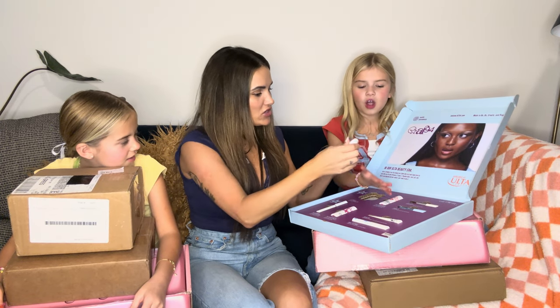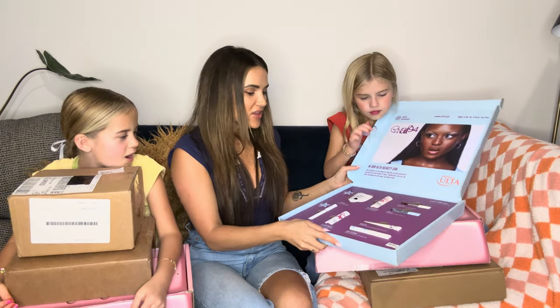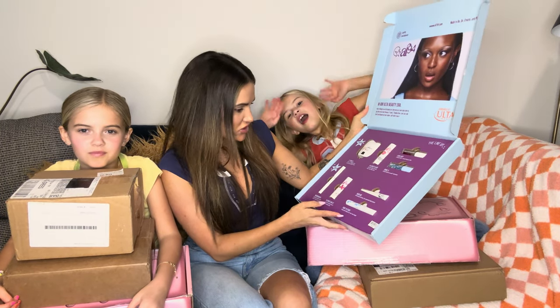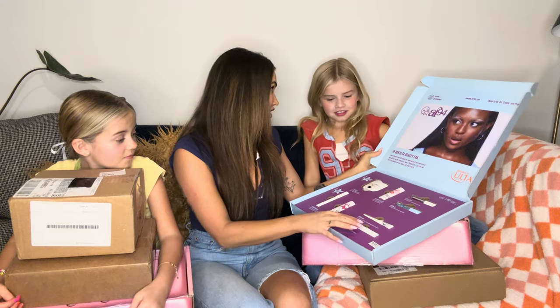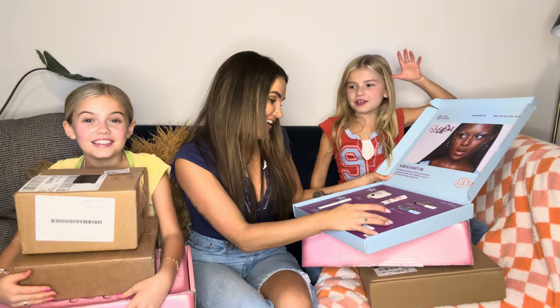This is the bronzer. It has bronzer plus highlighter on it. Bronzer highlighter duo. Yeah, that's cool. And they have a lot. And then we got a couple more of the sticks, like the blush sticks in there. We got blue mascara. Whoa. Who's gonna try that? I definitely want to try that. That sounds so cool.